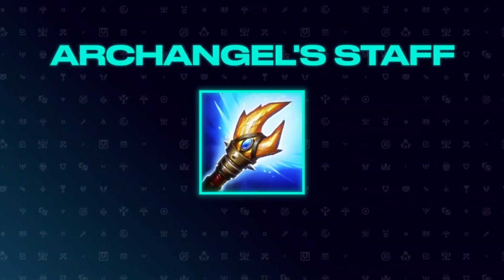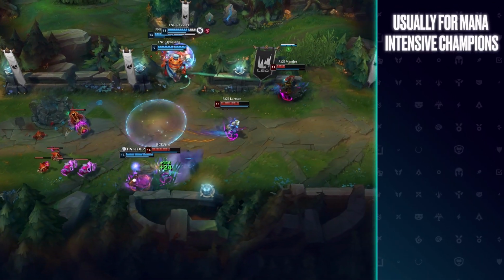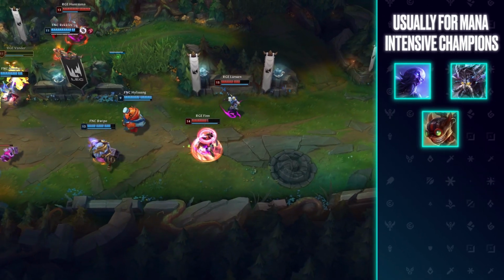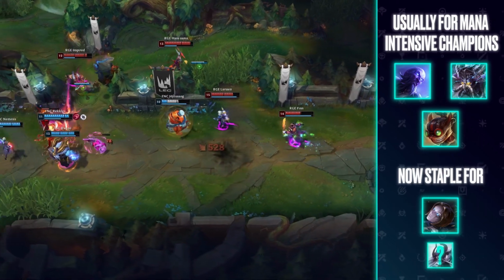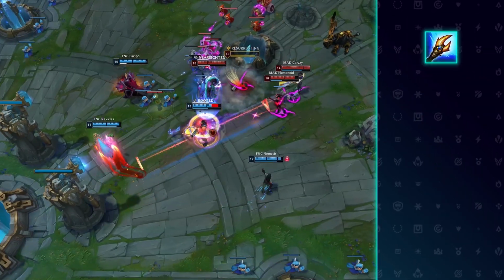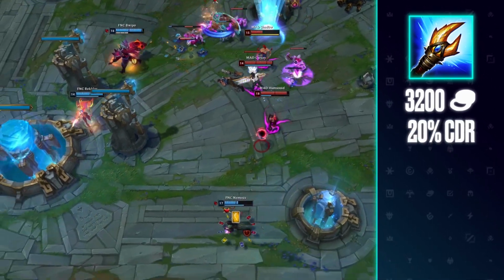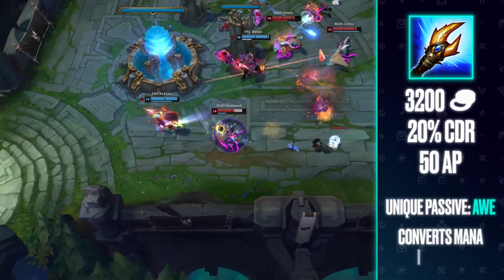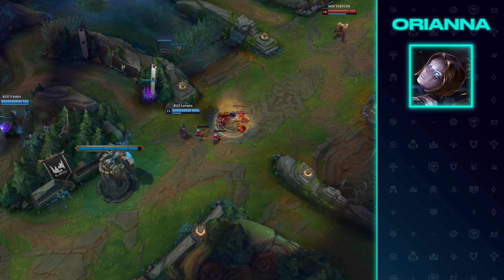Then there's Archangel Staff, the scaling option. Usually seen on mana-intensive champions such as Ryze or Kassadin, we've started to see it being built on Ziggs, become the staple core item on Orianna, and even built once on Syndra. The item costs the same as Luden's and also gives 20% cooldown reduction, with the caveat that it has less ability power, as a lot of its power will come from converting your mana into AP. In recent times, this has become the staple for Orianna.